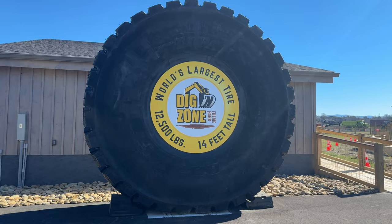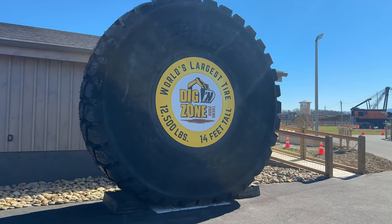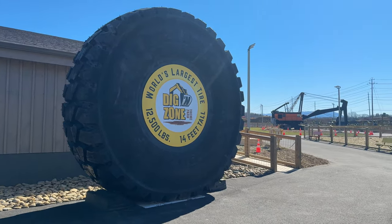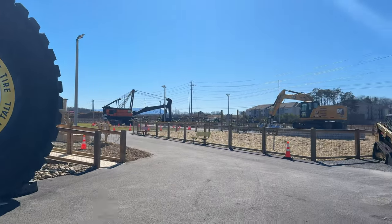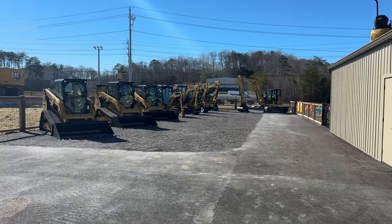So it is massive, and it's a dump truck up in Canada that actually takes 6 of these tires at $50,000 a piece. That's an expensive tire change. It's very expensive. Over here to the right, you're going to have a number of different equipment that kids can come up and take a picture with.